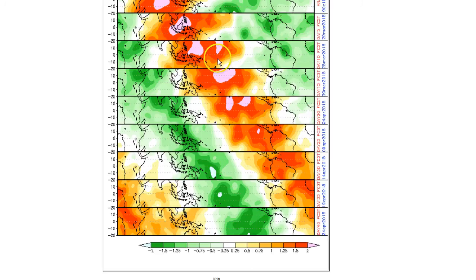The idea is we would want to see this inactive phase not be nearly as strong as it's depicted in this model. And for the most part, this model has overhyped the inactive phases for the past year. We expect it will start to moderate as we move forward in time.